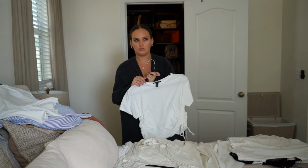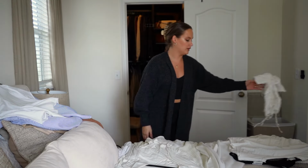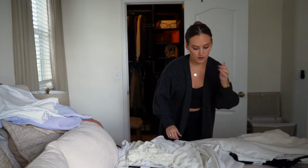Another white t-shirt, this one has ruched ties on the side. I actually don't love this anymore. I think I debated it in the past and then I wore it like one time after this. I'm not mad about letting that go. One of my favorite kind of long sleeve white shirts. It's probably getting kind of dingy now. I've had it forever. It's really soft, but I wear it quite a bit.